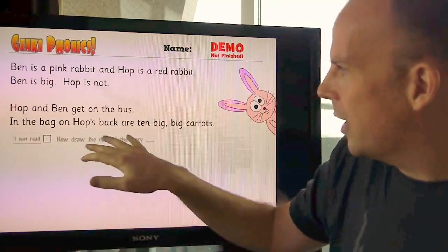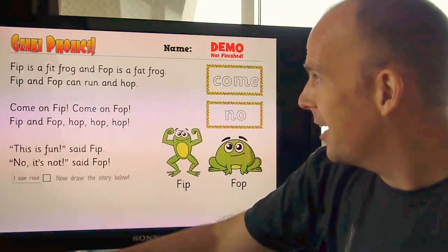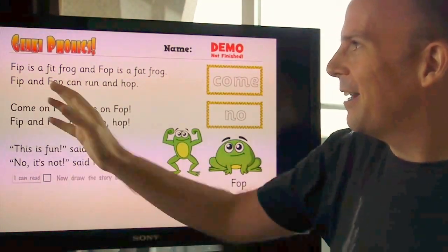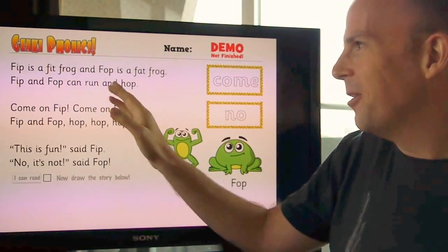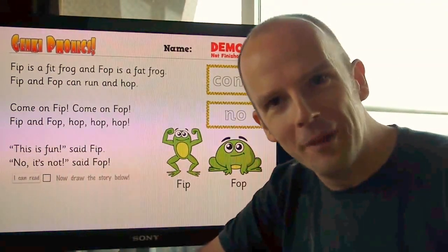And then we've got extra activities, like for example, this one where we give half the story and the kids write the next half of it. And this one here, we've got Fip and Fop, two characters. Fip is a fit frog and Fop is a fat frog. Fip and Fop can run and hop. Come on, Fip, come on, Fop. Fip and Fop, hop, hop, hop.